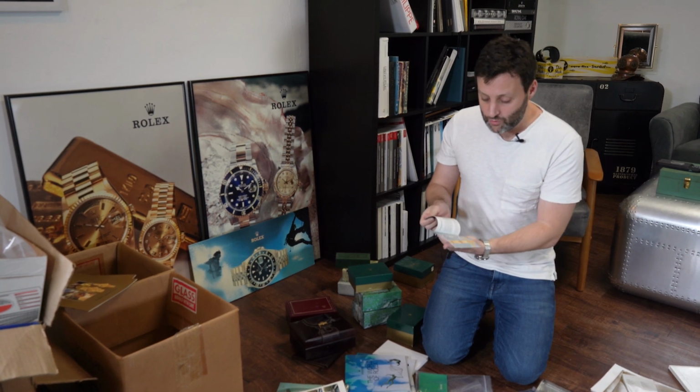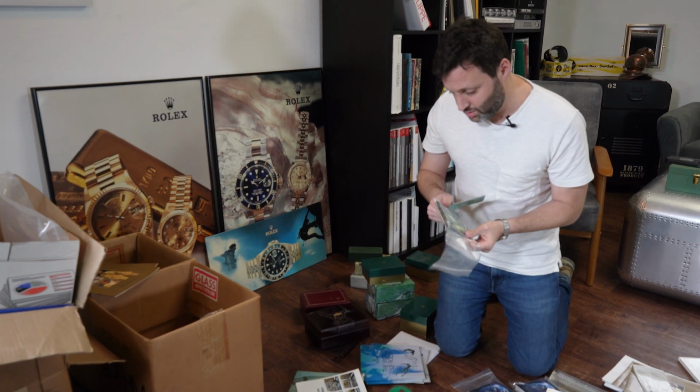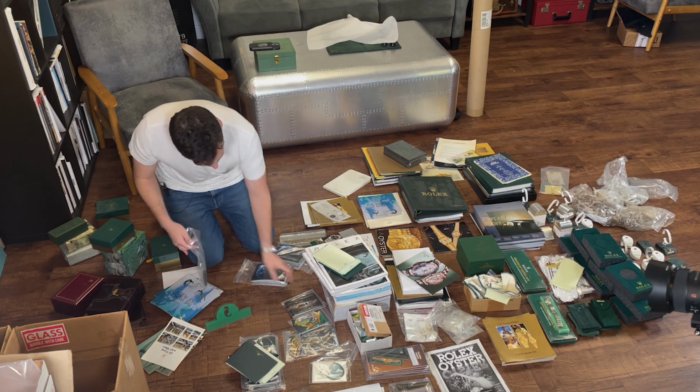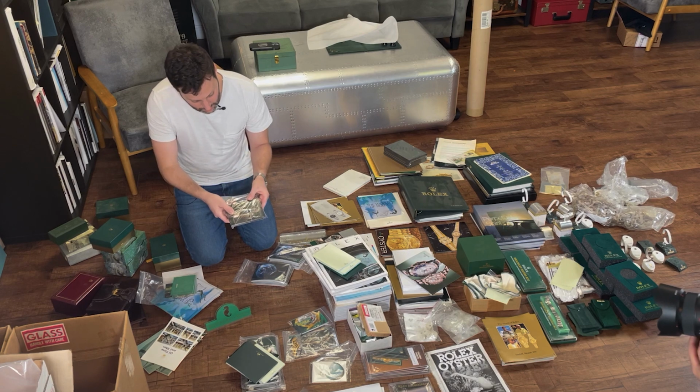I know these sell for around $200 each. This is a Submariner one. We have a bunch of them in here, like 6 or 7 of them. We have the same for the Explorer, and there's even more Explorers, so around 10 to 12 in here.